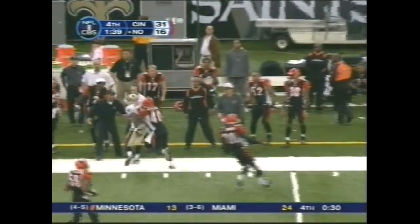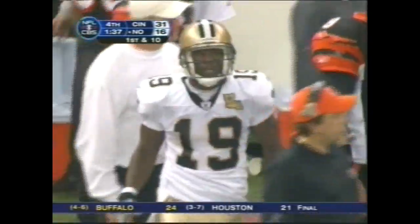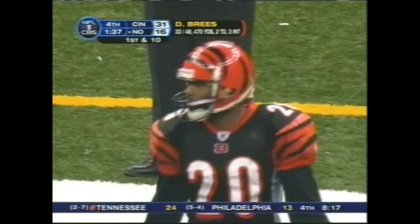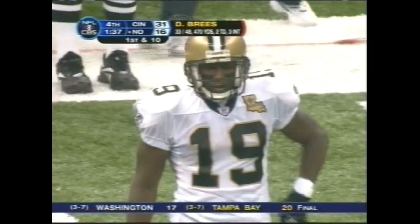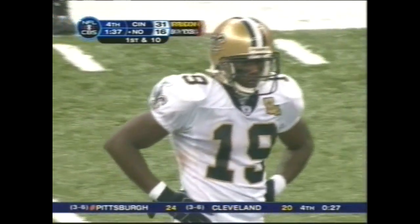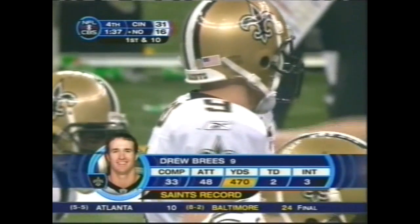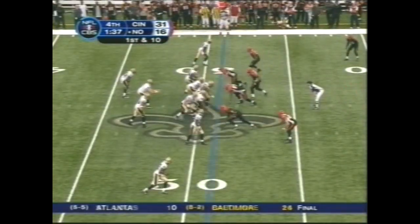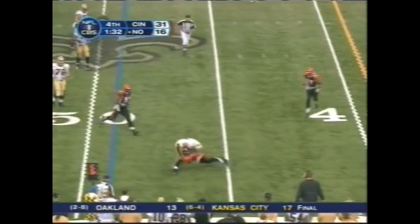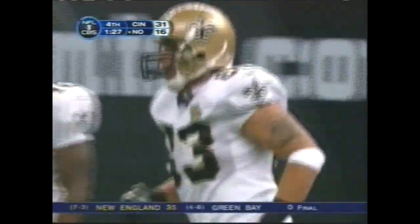He throws deep here, and it's Henderson again with a catch. Devery Henderson almost matching his entire season total with 9 catches today and 169 yards. He came in with only 11 receptions. And as so often happens, we had the stat up early about career bests for quarterbacks. How often do you see career best come on days you have to throw, you're behind, and your team usually loses the game? Brees has a chance for a 500-yard game here. Down by a couple of scores against a loose defense. He throws underneath this time to Billy Miller. The tight end has his first reception of the day, short yardage to the 46-yard line.